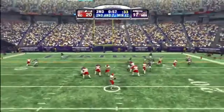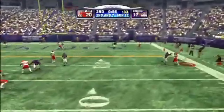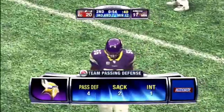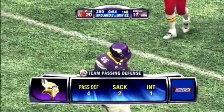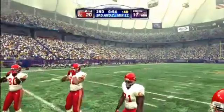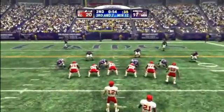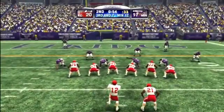Drops back to pass. Looking for an open man. Threw it right to him, but he can't hang on. Oh my, the quarterback is lucky that one wasn't intercepted. Yeah, you try and fit some of those into some tight holes, and every once in a while, you're going to get one picked, but that was a pretty good play by the defense.